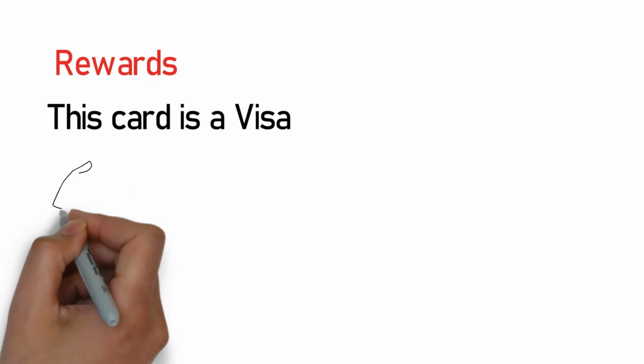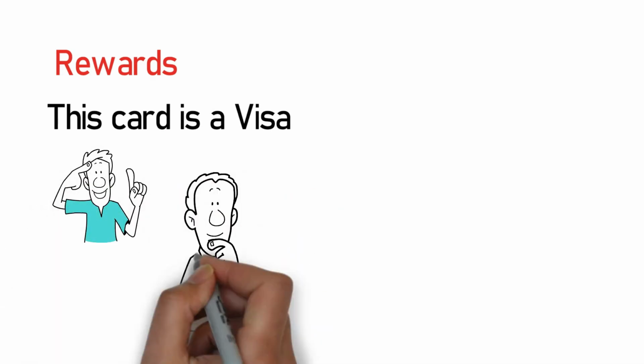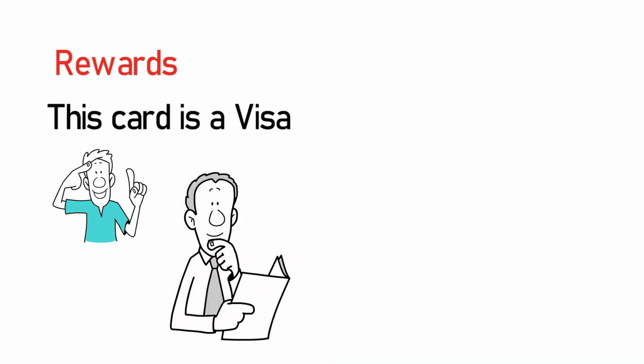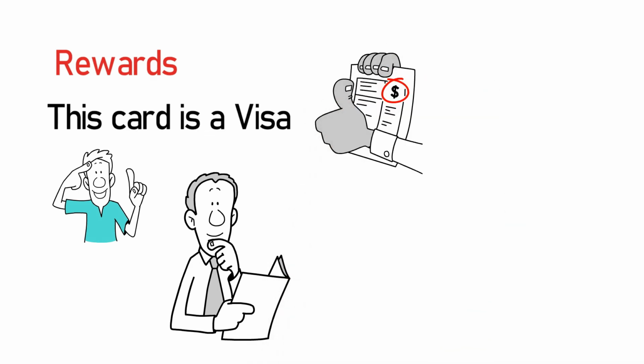Rewards: none, but the fact that this card is a Visa means that it comes with certain additional benefits, even if the issuer does not offer any extra perks for it. The traditional level of benefits offered by Visa includes these perks.